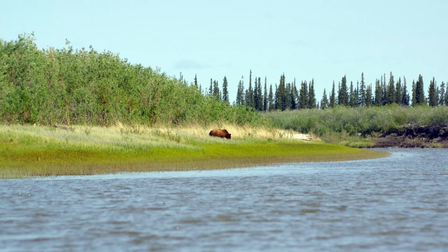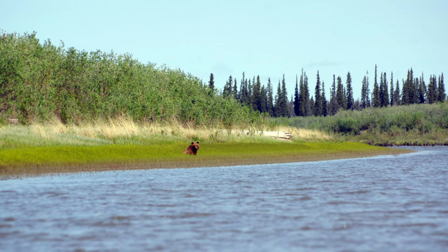Perhaps the most exciting sighting while crossing the Mackenzie River Delta was a grizzly bear. Well, actually, two bears. We saw a sow, or mother bear, and her juvenile bear on the mudflat. They were eating fresh sedges. Once they saw us in the boat, they each took off into the bush in opposite directions.